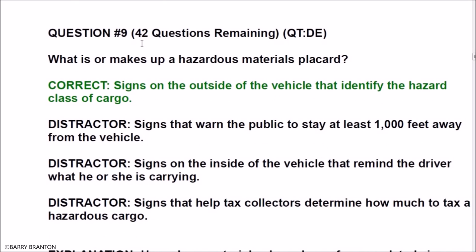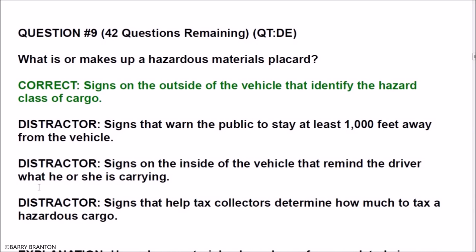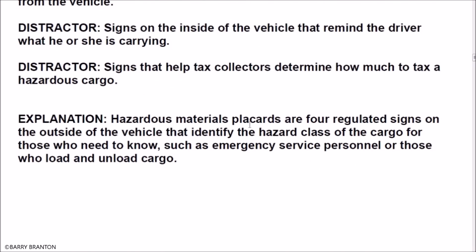Number 10. What is or makes up a hazardous materials placard? The correct answer is signs on the outside of the vehicle that identify the hazard class of cargo. We have an explanation here. Hazardous material placards are regulated signs on the outside of the vehicle that identify the hazard class of cargo for those who need to know, such as emergency service personnel or those who load or unload cargo. Next question.